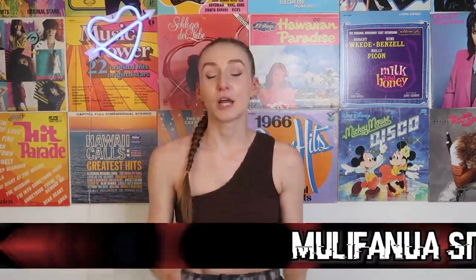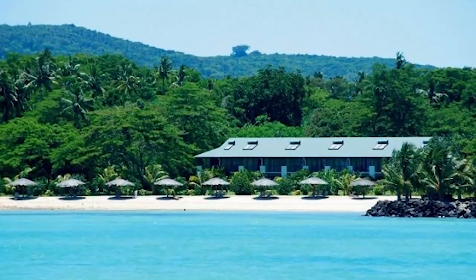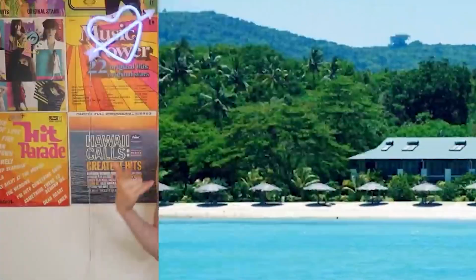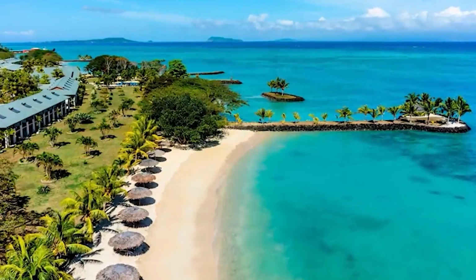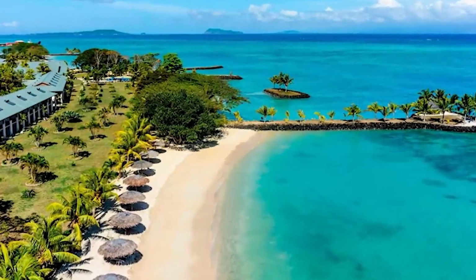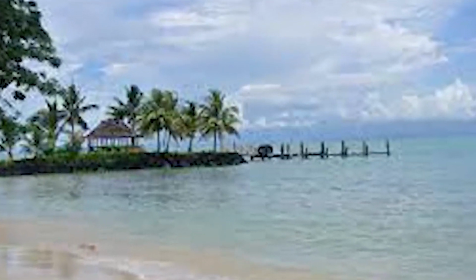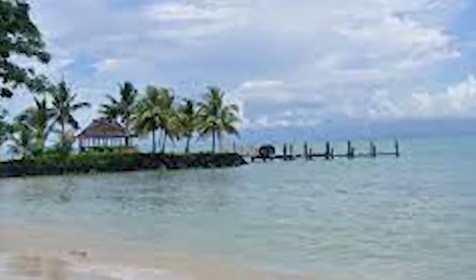In our 8th spot today, we have the Mulifanua site. Very little information is known about this next city. Located in Samoa, this city was discovered in the 1970s. Basically, a bunch of pottery shards were found and researchers were like, dude, there's probably more down there. And then they were right. In the end, they found thousands of pieces of pottery. But not only that, they found the remnants of a village. The village dates back to around 800 BC. In fact, it's considered one of the largest villages in the area. Like I said though, not much is known about this village, making it quite the mystery.